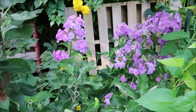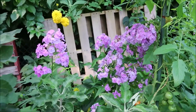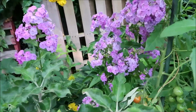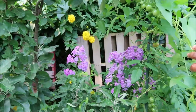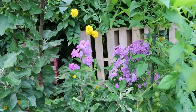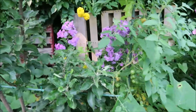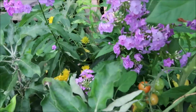Also, my phlox, I transplanted these phlox from the front garden, and they are happy here. I love how they look with the gold marigold, with the marsh marigolds. And then, of course, my apple tree and all of these beautiful flowers here.